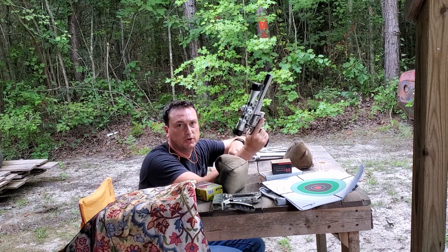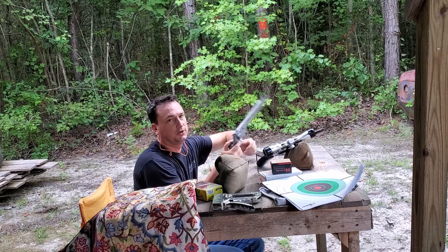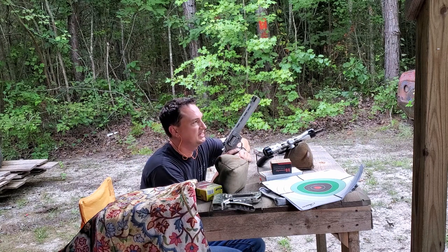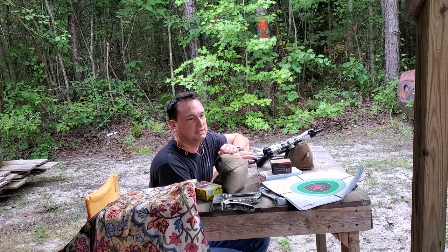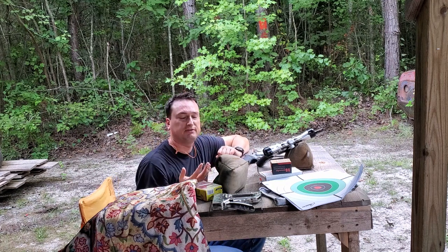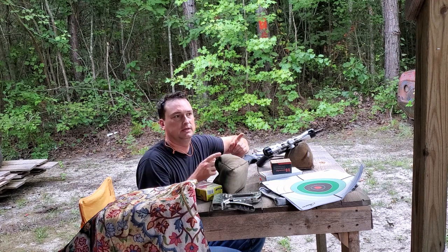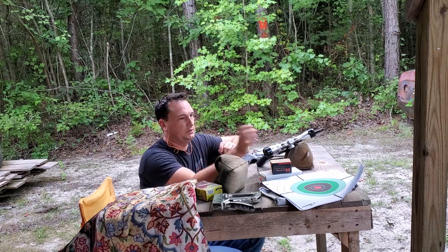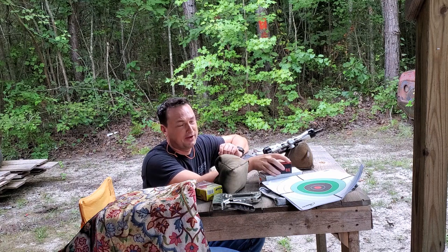Alright, so we've got my Ruger Super Redhawk in .44 Mag, and we've got my Taurus with an 8 3/8 inch barrel, also in .44 Mag. We're going to test them for accuracy, and we're also going to check for velocity, because I found recently that I have guns with a longer barrel that don't shoot any faster than a gun with about half the barrel length. So I want to know between these two which is the faster gun.